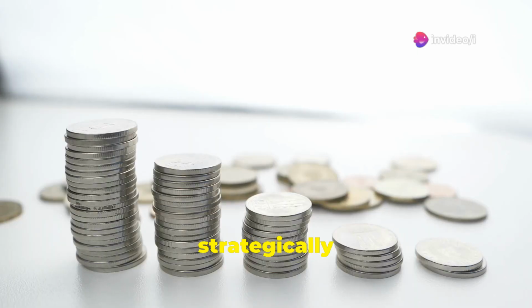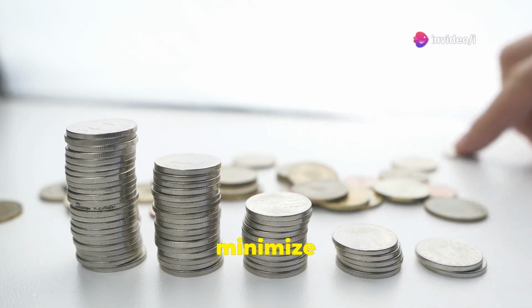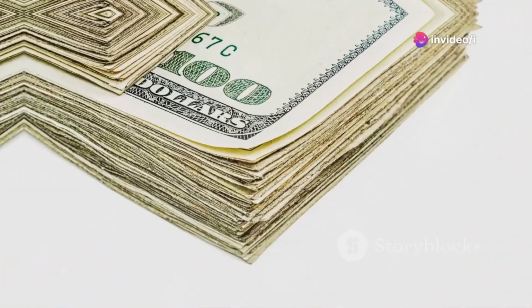By strategically allocating your investments across different account types, you can potentially minimize your overall tax burden and keep more of your hard-earned money working for you. It's all about finding the right balance for your individual financial situation and goals.